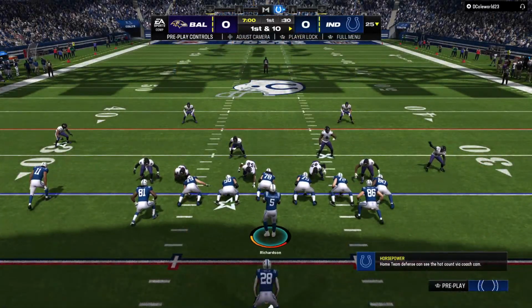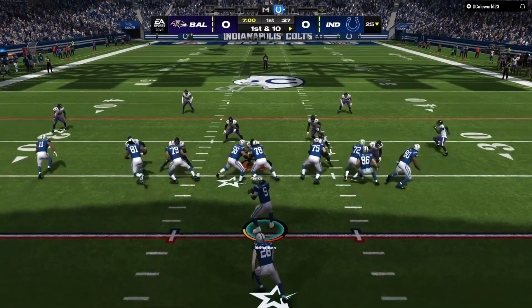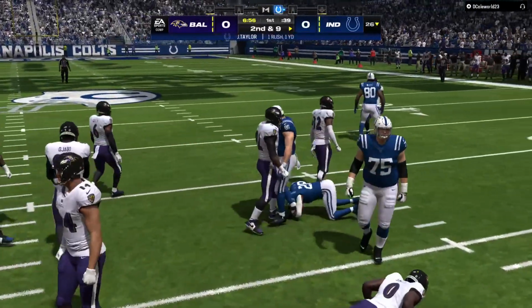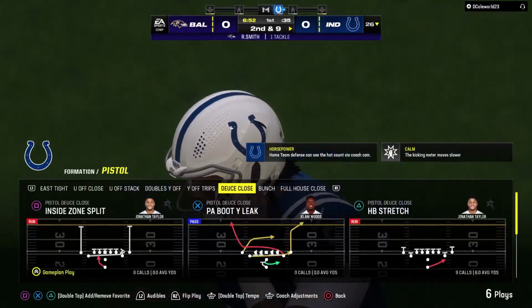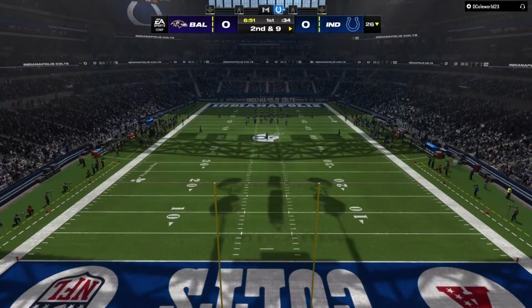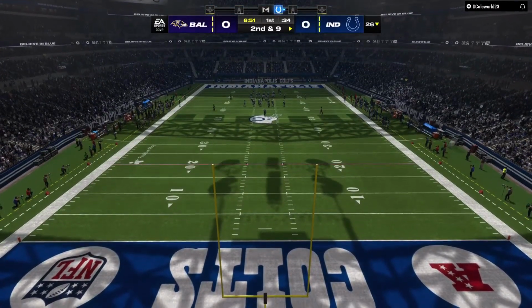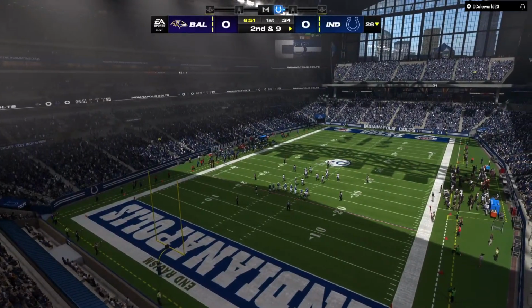Coming out with a jumbo package to start the drive. They'll start this drive out on the ground. And not much to speak of. Call it a 1-yard gain up to the 26. Yeah, things were pretty stacked up there in the middle of the line. A lot of bodies, not much space. I think ultimately he was fortunate to get anything out of that run.